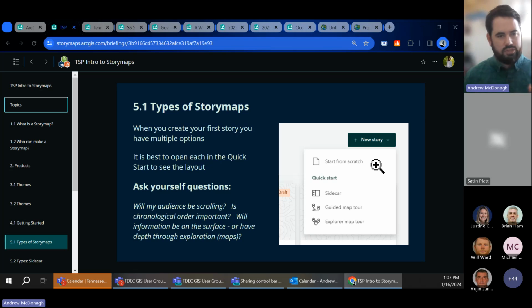Do you want your audience to be scrolling? Are they going to be visiting this at a computer stand at your office, or is it going to be on a display board? Are they going to just be doing it on their phone? How much time do you want them to be reading or scrolling? Is it meant to be, spend a morning reading about this? Or is it a quick lesson plan that you want teachers to be able to use to learn about your topic?